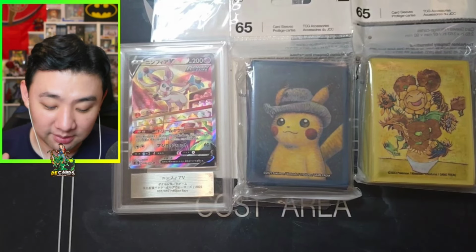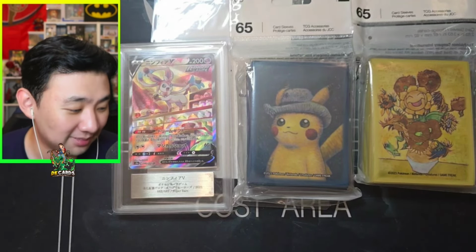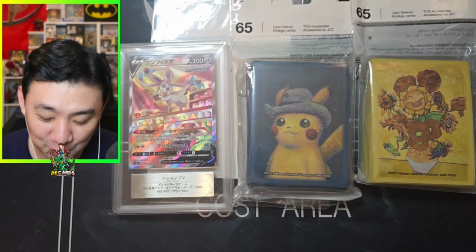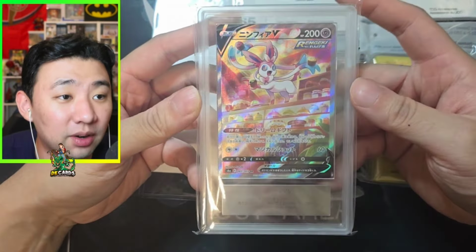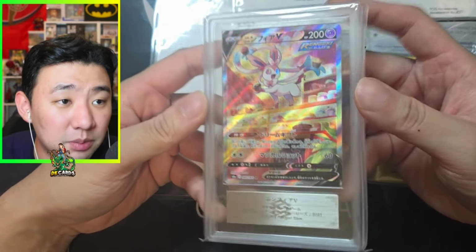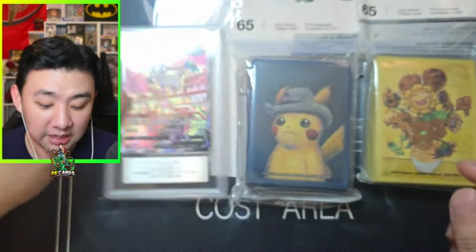Now, before we end the video, I do want to say, hey, bud, I appreciate the trade. Always interesting as usual. But this card is very nice. This is a very, very nice card. The 10 plus, this must have been pretty expensive, to be fair, because ARS getting a 10 plus is quite tough. So I do appreciate this. It's really nice.